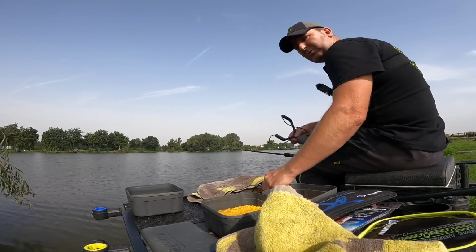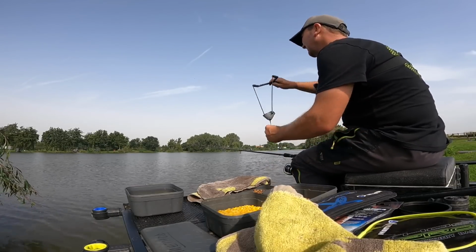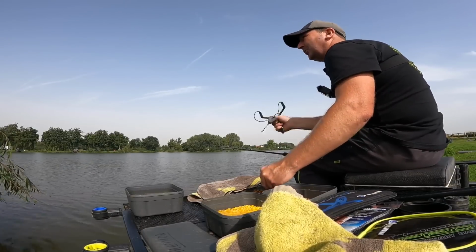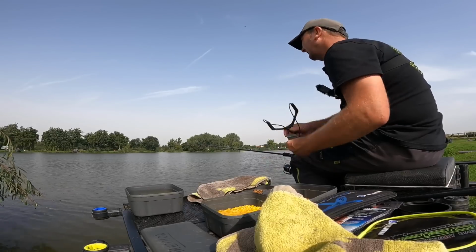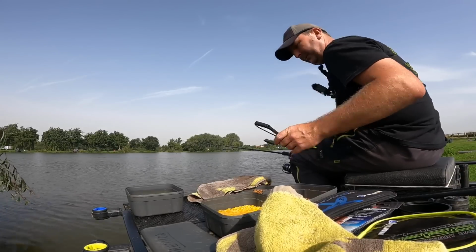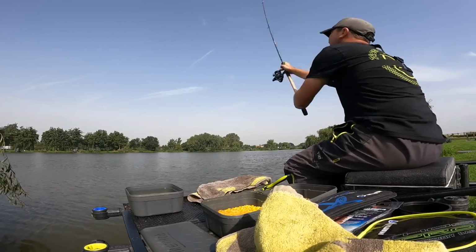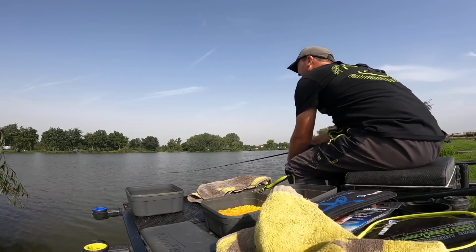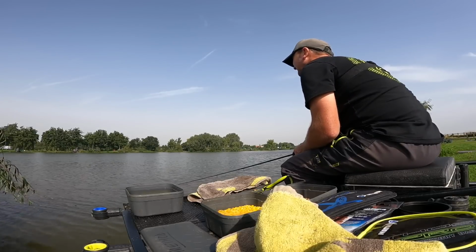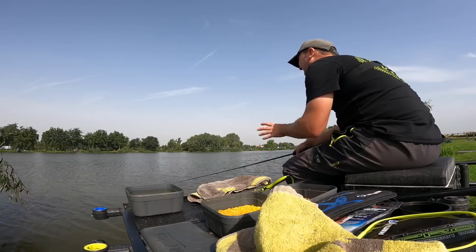Another option I've got is I could go to an 8-gram Waggler and go out even further. I'd love to say it's because there aren't any fish there, but I know that's not true. I keep seeing the odd fish top or roll or show. I think they're F1s, anywhere from about 30 meters right the way out to the middle. So I know there's fish out there, but they're proving very, very tricky to catch. It's not like I'm missing the odd bite as well. That wind keeps coming like it is now, so you get a bit of a bow in the line, but it keeps dropping as well.